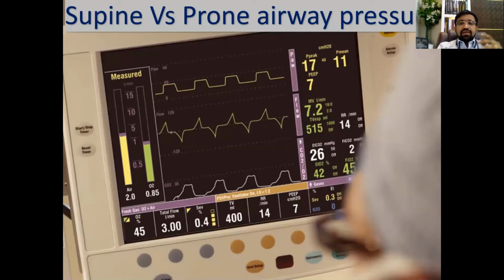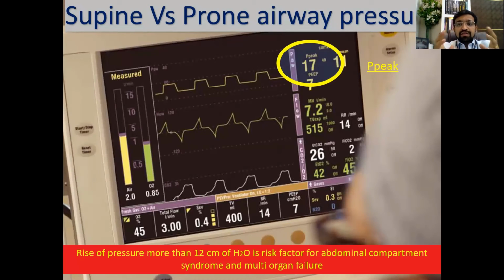Now, another thing that I always like to talk about is to check the airway pressure. So always ask the anesthetist, what is the change in airway pressure from supine to prone? A very large change in airway pressure and a longer duration of surgery can lead to disastrous events.